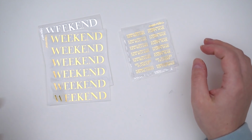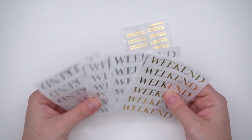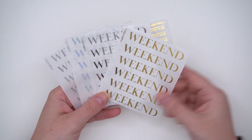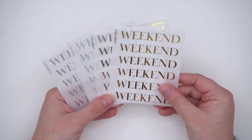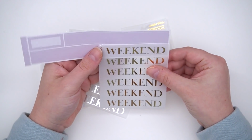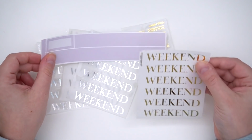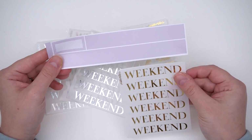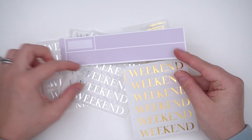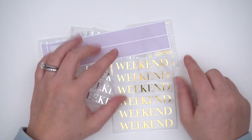So there is that. And then there is weekend banners, and I sized these. I'll probably use them in a Plan With Me soon. They're 15 millimeters high, like a 15 millimeter strip. So you could totally put these on a 15mm strip like this and then trim, like if you did bows or something, or you could put this on the bottom washi and then just trim whatever you have or just leave it blank.